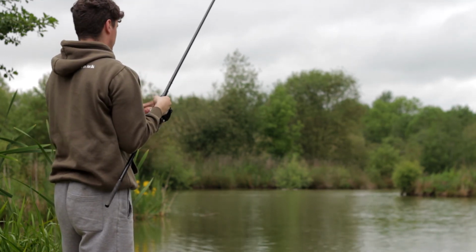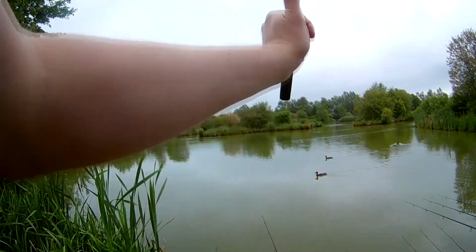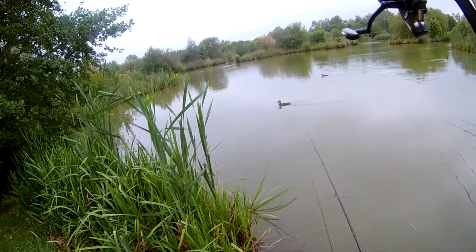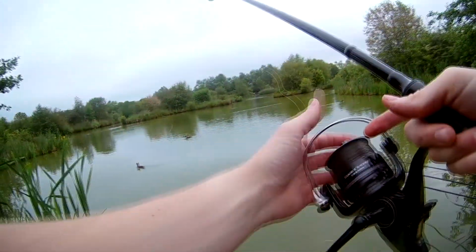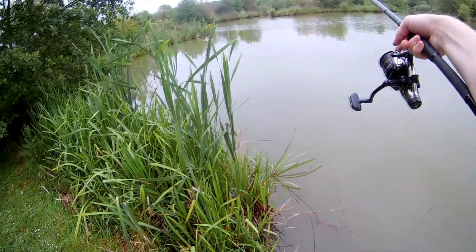So after slipping back that fish, I thought it's about time we go through the tactics that we're going to be using on today's session. As I mentioned earlier, I've got my 3 rods out. I've got 2 of them towards the island and my left hand rod currently towards the margin. And all 3 rods are on exactly the same tactic as what I was using on my last session. I've got blowback rigs on all 3 rods.